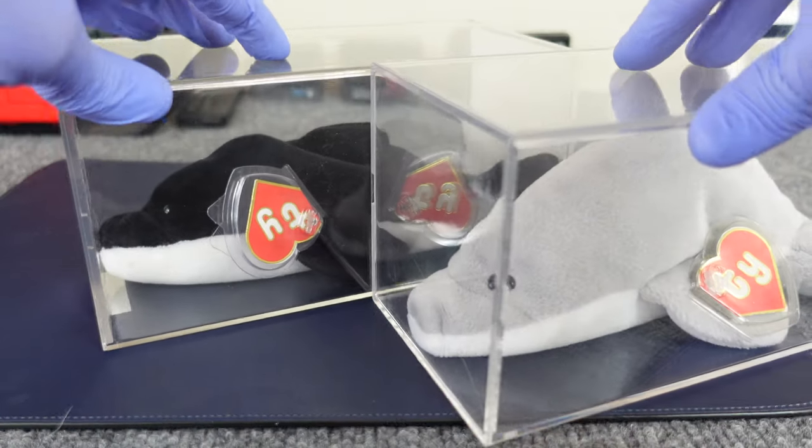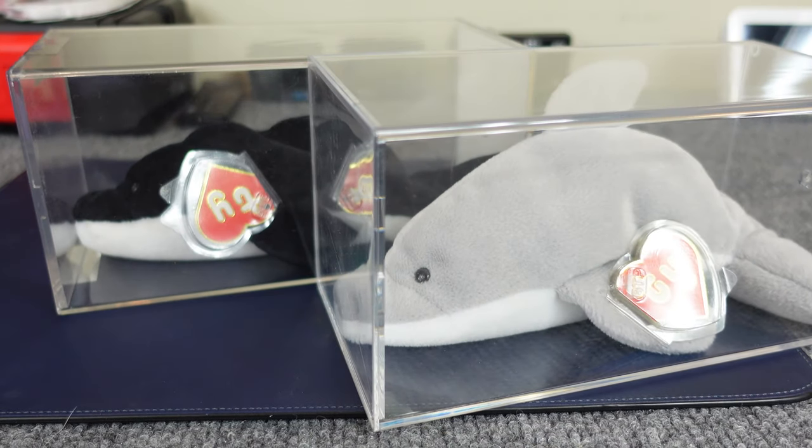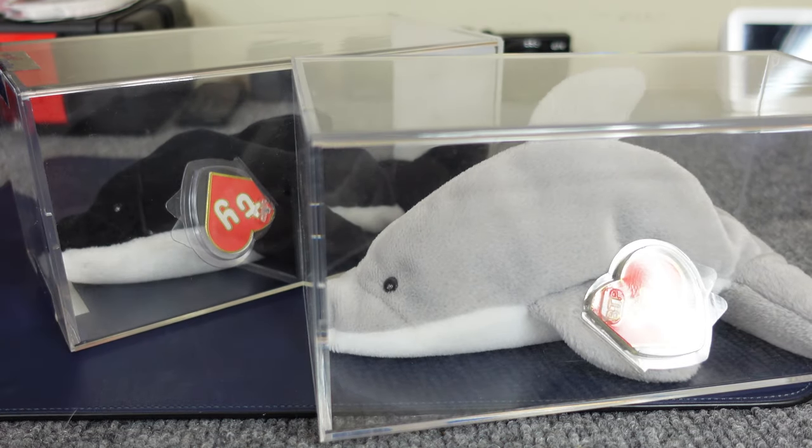Later on, they'll get a poem in the fourth generation. The second generation Beanie Babies don't have poems. Later on, they'll get a poem that describes that they're a set, they're friends, but they're awesome to have as a pair, and they are a part of the original nine.